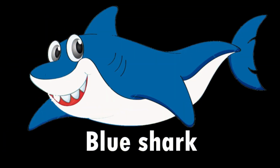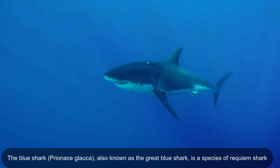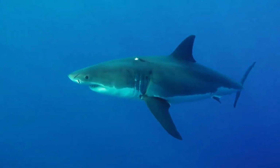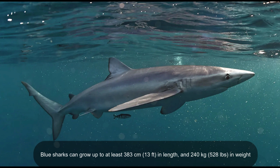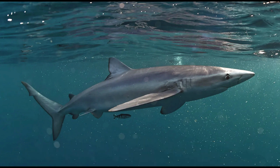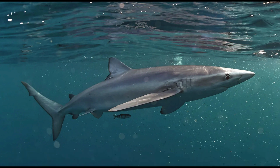Blue shark. The blue shark, Prionace glauca, also known as the great blue shark, is a species of requiem shark. Blue sharks can grow up to at least 383 centimeters, 13 feet, in length, and 240 kilograms, 528 pounds, in weight. Maximum lifespan is unknown at this time, but they are thought to live at least to 20 years of age.